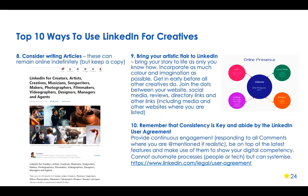And last but not least, you need to abide by the LinkedIn user agreement. So if somebody comes along and says, oh, you can automate that and you can connect to 3,000 people and you can make $500,000 a year, don't do it.